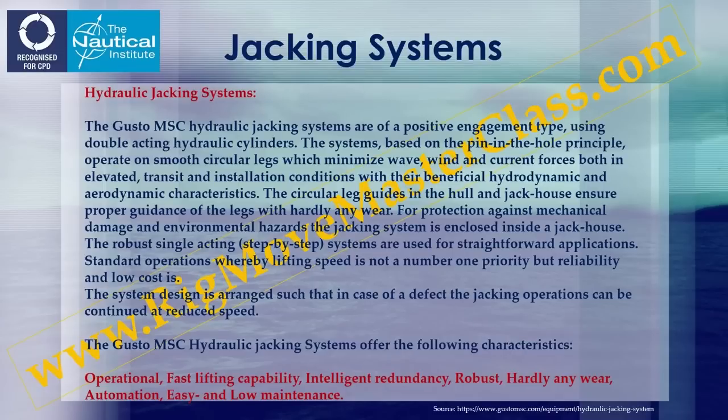The circular leg guides in the hull and jack house ensure proper guidance of the legs with hardly any wear. For protection against mechanical damage and environmental hazards, the jacking system is enclosed inside a jack house. The robust single-acting, step-by-step systems are used for straightforward applications. Standard operations whereby lifting speed is not a number one priority but reliability and low cost is.